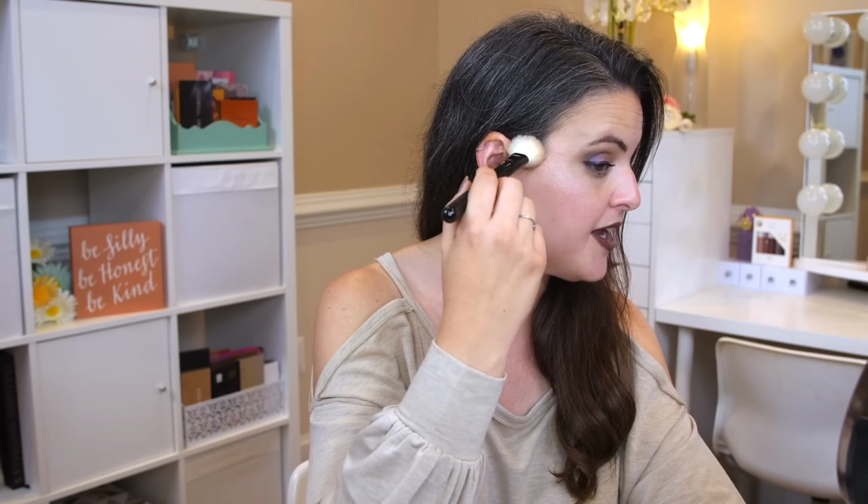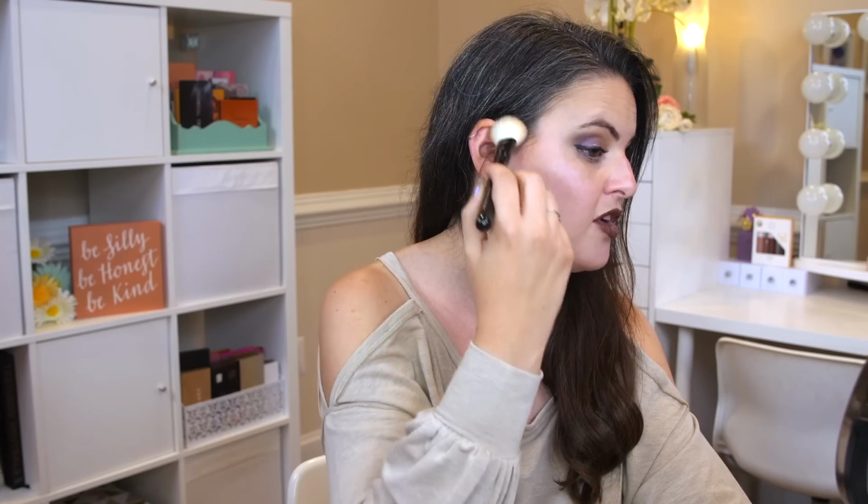So what I learned through people that know more than I do was putting the brush up here at the top of the ear and then going toward the corner of the mouth, and that really helped me to do better. And now I've even been angling it just a little bit higher, and I like that so much better than going way down here. That was not cute.